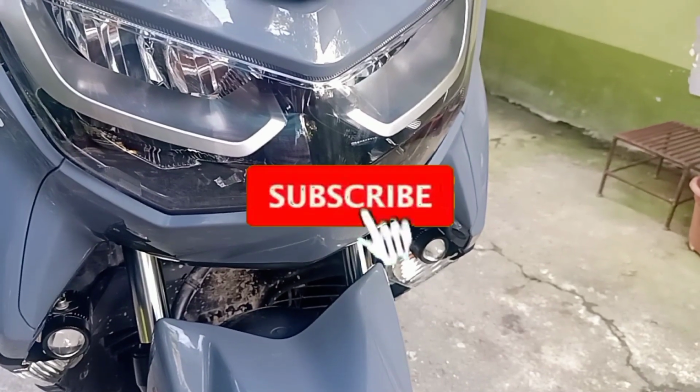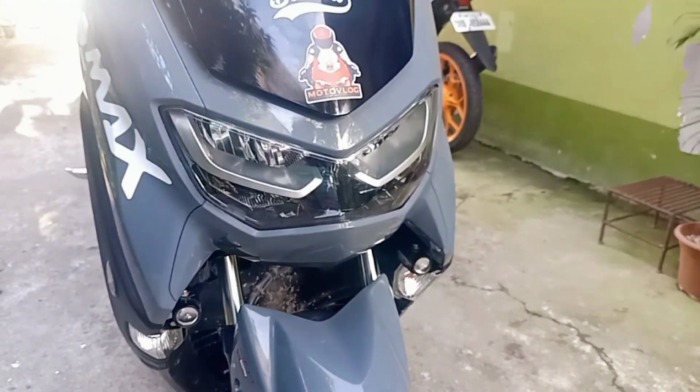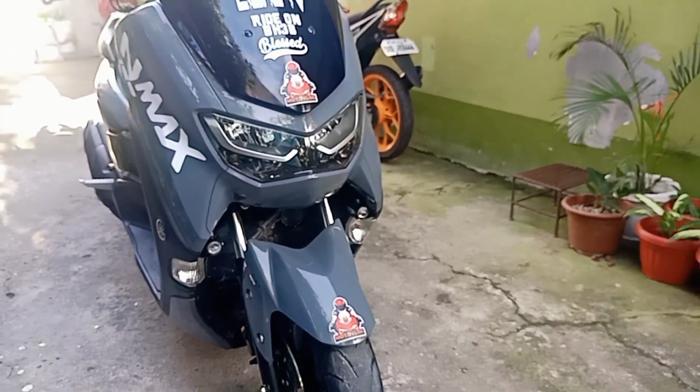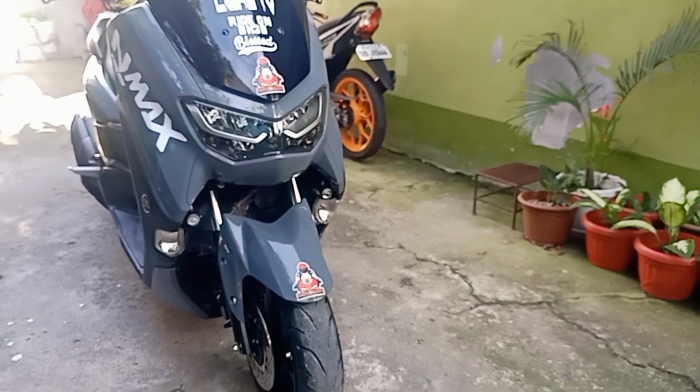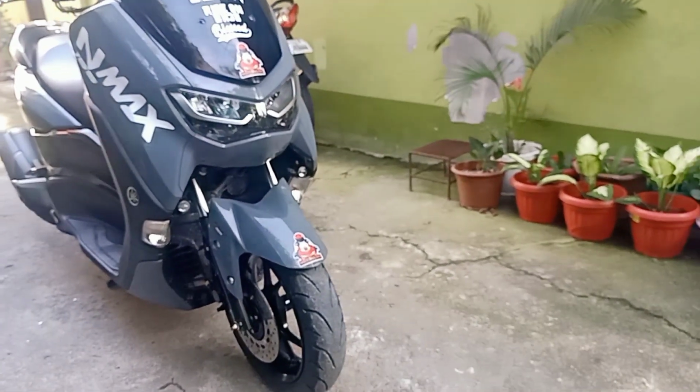eConnect is Yamaha's latest innovation that connects man and machine digitally. This application is a brand exclusive that links your smartphone directly to your Yamaha motorcycle. It is equipped with communication control unit CCU that handles data and info exchange within the app.